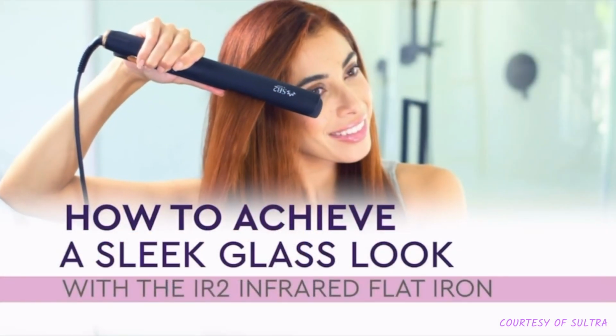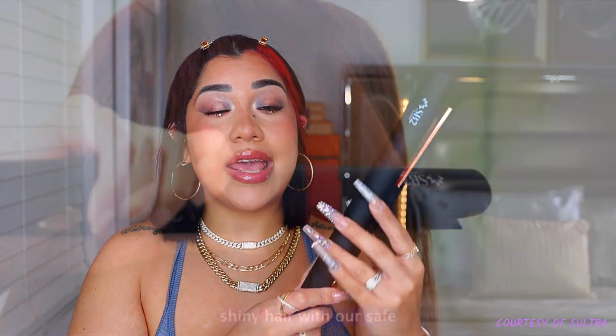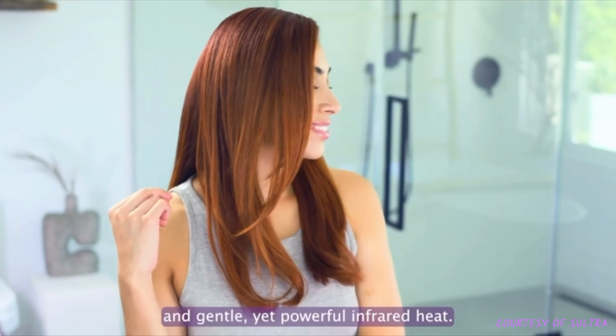I swear that this leaves my hair so smooth. Like, you feel the softness in your hair right after you use this. And I love that it heats up fast because, again, I don't have patience. It goes to 450 degrees. And thank you, sis. You're the best.